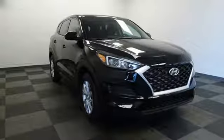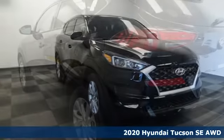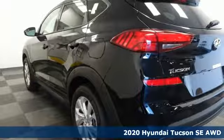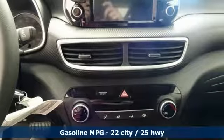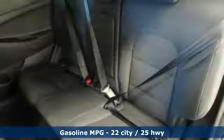Here's a new 2020 Hyundai Tucson. A striking compact SUV with flexible support for cargo carrying, carpooling, and comfortable commuting. And it comes with all the amenities you need.